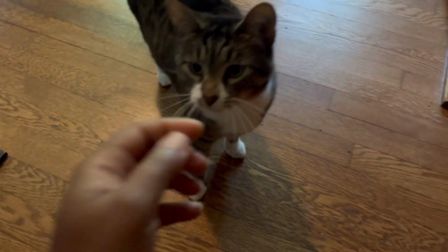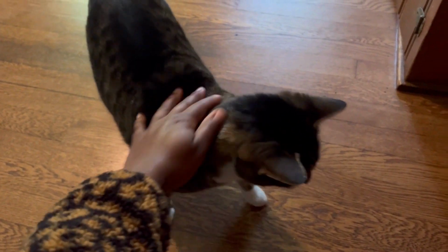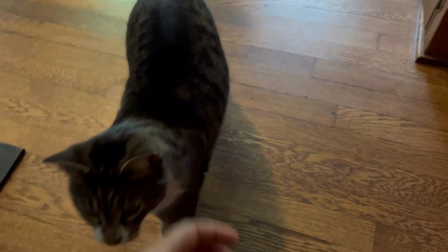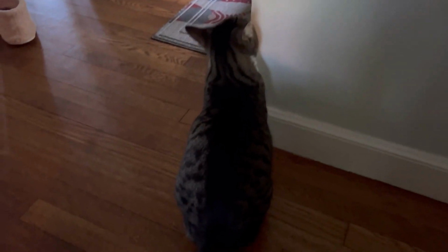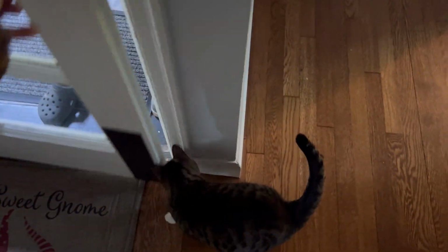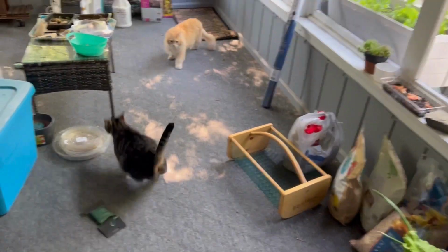Hi. Good morning, Nola. Hi, sweet girl. She's a good girl. What are you doing? You love pets, huh? Where are you going? You want to go outside? Everybody else is out there. Here you go, sweetie. Here she is. She wants to be with her siblings. Oops, sorry.